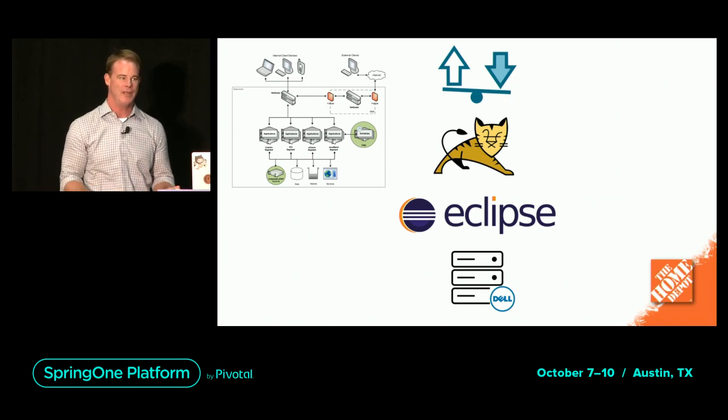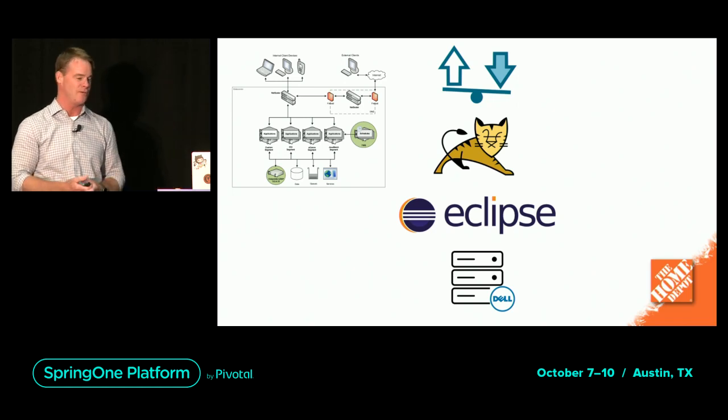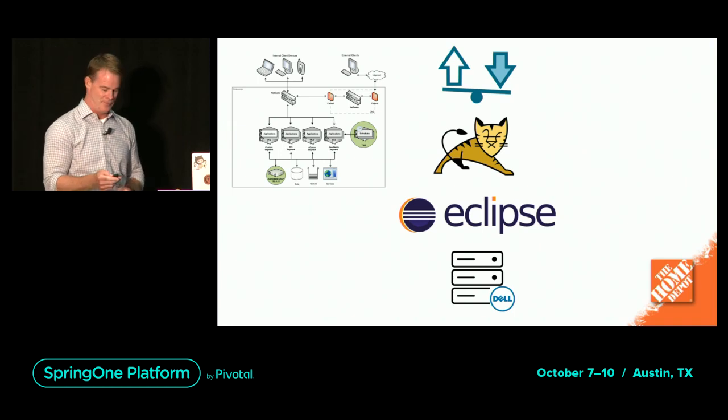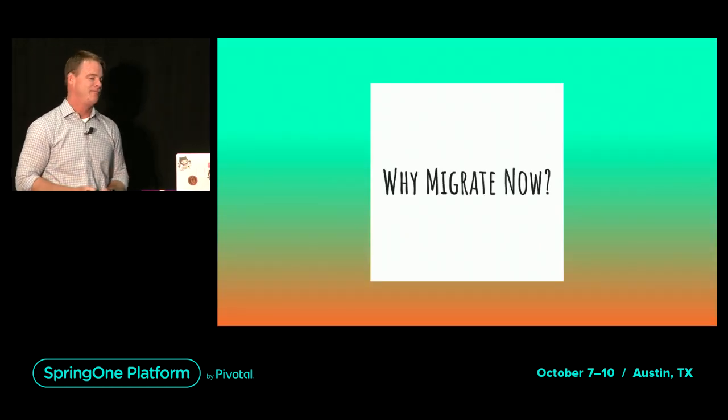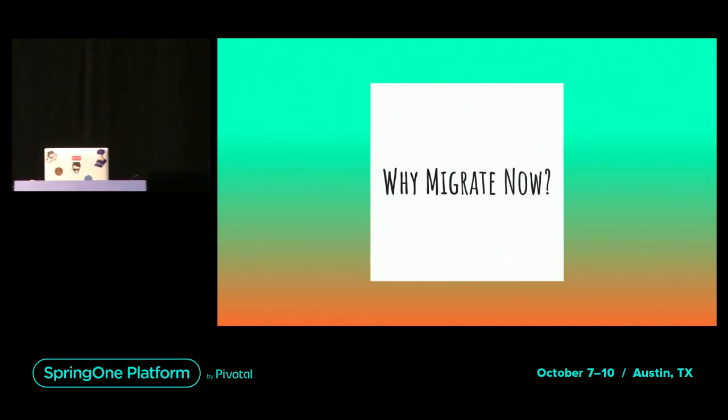So all legacy applications have good designs for their time. But obviously technologies change. Yes. And now new motivations as to what to do with those applications arise. Cool. So why migrate now? Well, I think the obvious answer is cost, first and foremost.